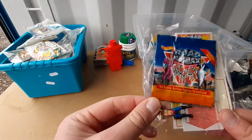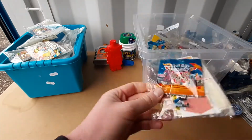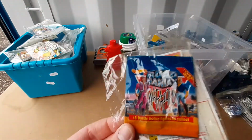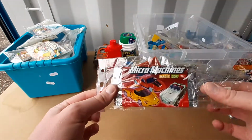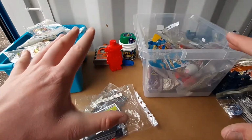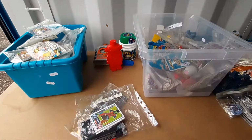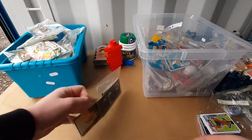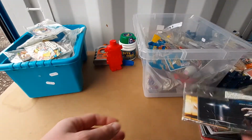This is pretty cool. A Hot Wheels Road Maniacs Warriors figure. They're just little Mad Max inspired things. They did a range of toys, and clearly they did a blind bag where you bought some figures individually. They're pretty cool. Some Micro Machine blind bag. I'm going to try and breeze through this quite quickly because there's a lot more to go, and we're already 15 minutes in. Some Batman Returns cards with the wrapper. Some more Hero Attacks. Some X-Files panoramic cards, it looks like.